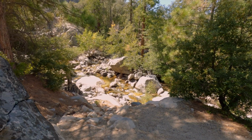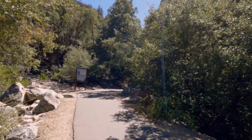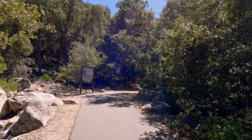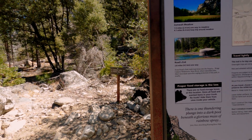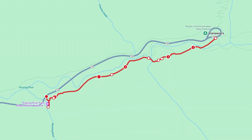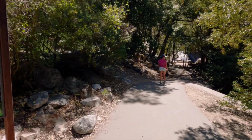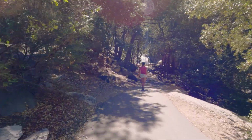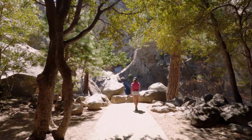Even though this trail is short, it does have the option to turn it into a much more substantial hike. When you see this fork here, you can turn to go to Zumwalt Meadows or even all the way to Road's End. If you go up to the waterfalls and then all the way to Road's End, you're looking at an overall distance of 5.2 miles. But as for this video, we are going to continue on because we are almost to the falls.